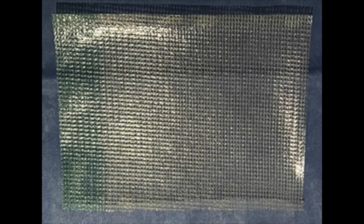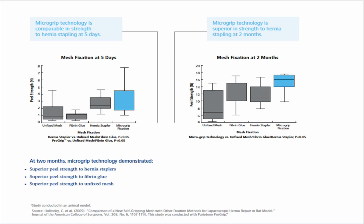It's got a reabsorbable polylactic acid gripping system. It's got these little fingers that grip into the structures and then dissolve and get absorbed, so that the mesh has its own strength. If you look at this study, at day 5 the microgrip technology is comparable in strength to hernia stapling. And then 2 months down the line after the repair, it's better than stapling.